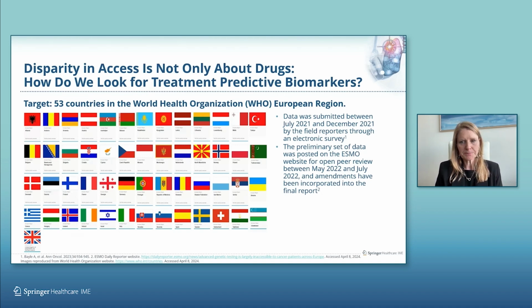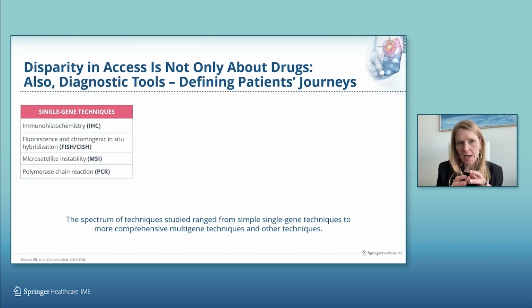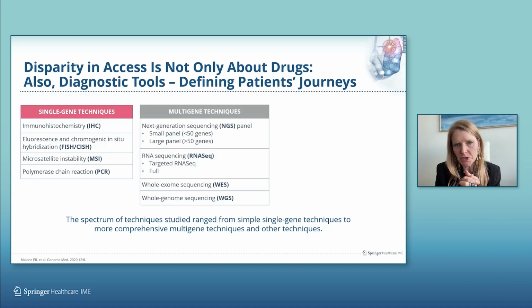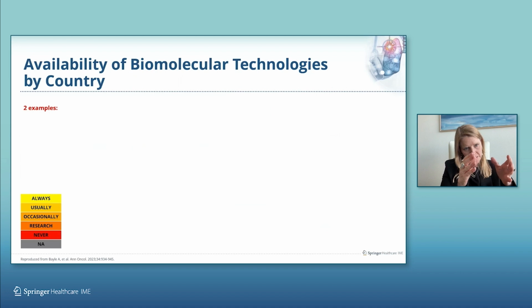As you can see here, we decided to classify the testing into categories, the spectrum of techniques used, which range from single gene techniques, for example immunohistochemistry or PCR, to multiple gene techniques: NGS, RNA sequencing, whole exome sequencing, whole genome sequencing, and the, I would say, fancy accessory testing like genomic specific assay, tumor mutational burden, as well as liquid biopsy, single, multiple other techniques. To make a long story short, yellow is always tested and red is never tested.